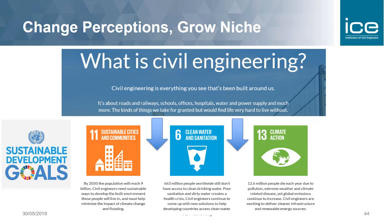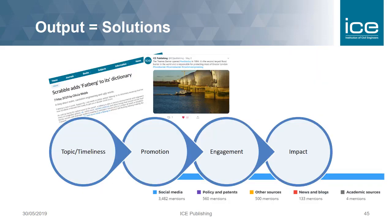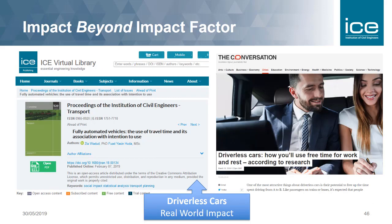So don't be defined by your niche. You can change perceptions about a discipline. The ICE has a commitment now to support the UN Sustainable Development Goals, which link into the role of civil engineers across a wide spectrum of topics: environment, climate, sustainability. Civil engineering is so much more than roads, railways and bridges. That's a message you can give when you're trying to broaden your audience and get more customers. Civil engineering is an applied subject field, so our research output links research back into practice, and it feeds into the wider ICE mission.